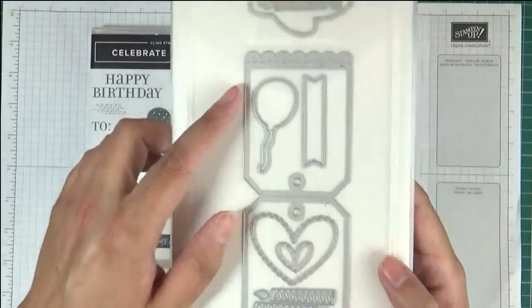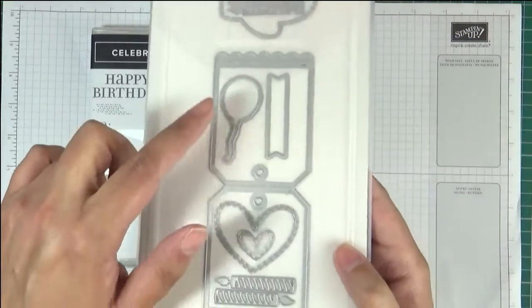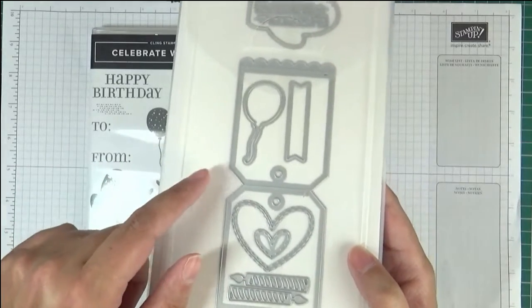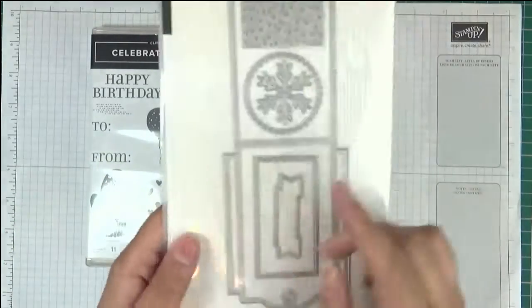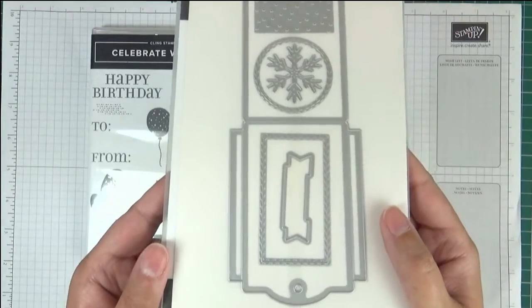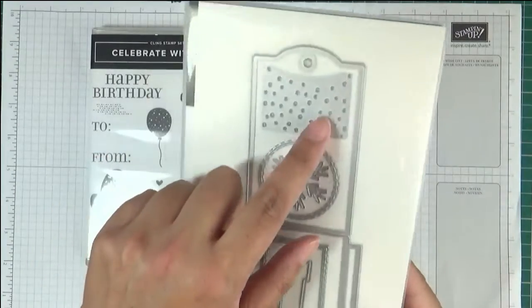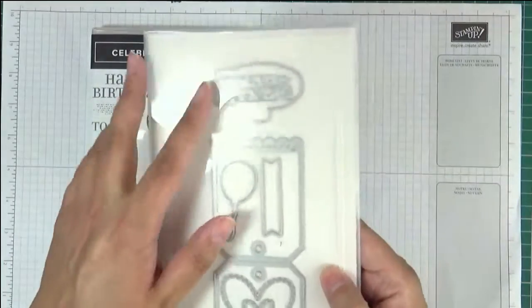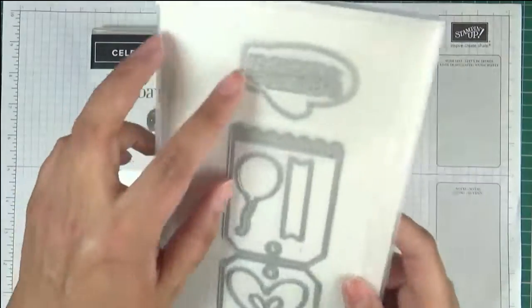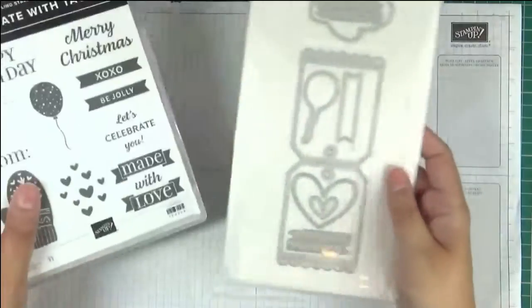Now these are the tags, and you can see they're a double tag. So you can use just one by itself, or you can make the double tag as you want, or you can fold them over and have a front and a back. And you've got 2 different styles of tag there, and also all the extra bits like here the snowflake, and this is meant to give you the snow falling, and you've got the balloon and the hearts. Really useful. You've even got here, if you can see, the candles. So really great set, really useful.